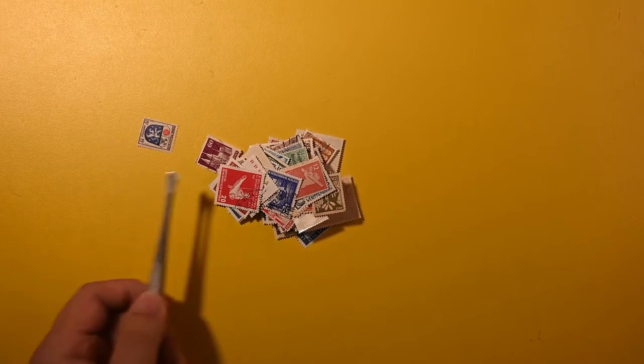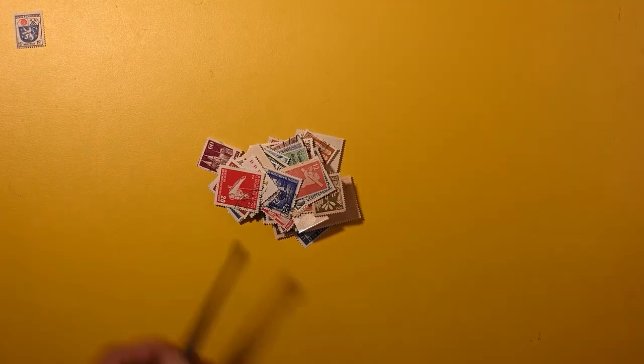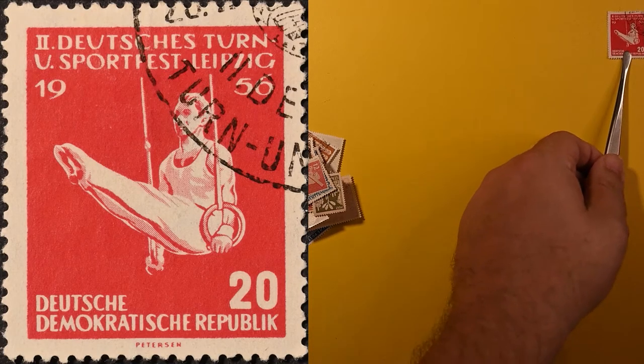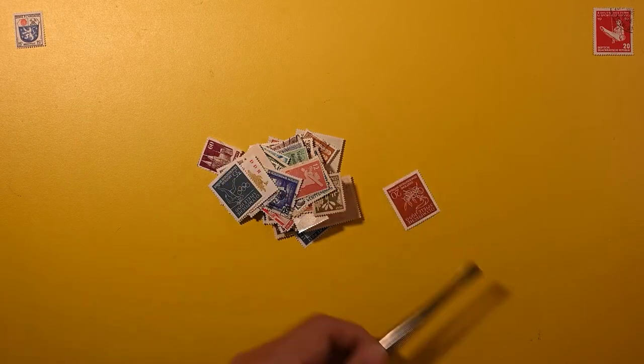In fact, here's a French zone, right? So, French zone right off the bat, top corner. Then we have a DDR. Let's start this corner now for DDR or East Germany. I don't think we'll have too many officials this time.